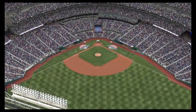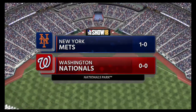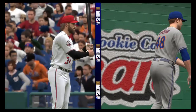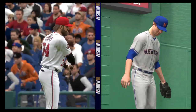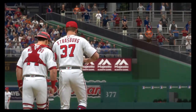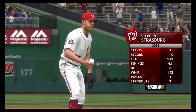Just blocks from the Capitol building, we welcome you to Nationals Park. It's the home opener of this new season between the New York Mets and the Nationals. Between these two, we'll see next. Steven Strasburg gets the ball for the opener in front of these hometown fans.